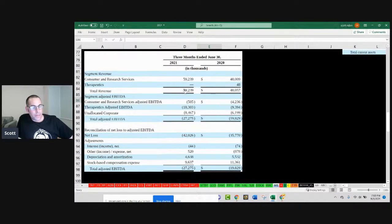So below revenue is, let's see, they broke it up into consumer and research services, adjusted EBITDA, therapeutics, total adjusted EBITDA. So I guess these are the expenses. I think it's mainly R&D, but it doesn't say that. It says therapeutics. So I guess these are all the expenses associated with running their business. It's probably the payroll that you have to pay scientists to research to analyze the DNA. So that all comes out of 27 million.